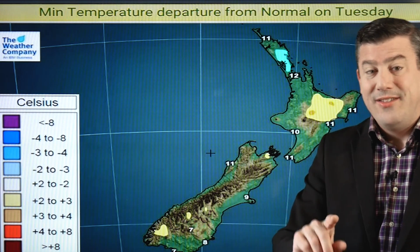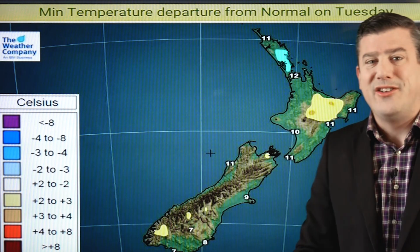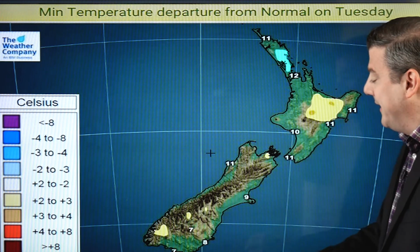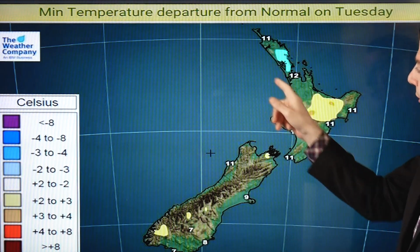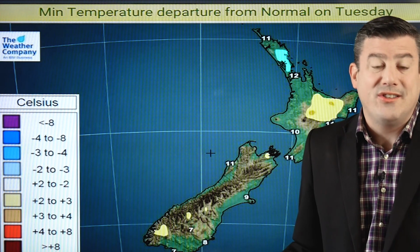But look at tonight. That was the afternoon departure from normal map. Here's the minimum temperature departure from normal. In other words, is tonight's lows going to be normal or warmer or cooler than this time of the year? And you can see without the shading here, it means most places are around normal, maybe a couple of isolated pockets that are slightly warmer. But look at that, in the north, around northern parts of Auckland and around Northland, the cooler nights remain, and we've had this pattern for a little while. This probably doesn't come as much of a surprise to you. The warm afternoons, and then the average to maybe even slightly cooler than average nights. So that's on the way tonight.